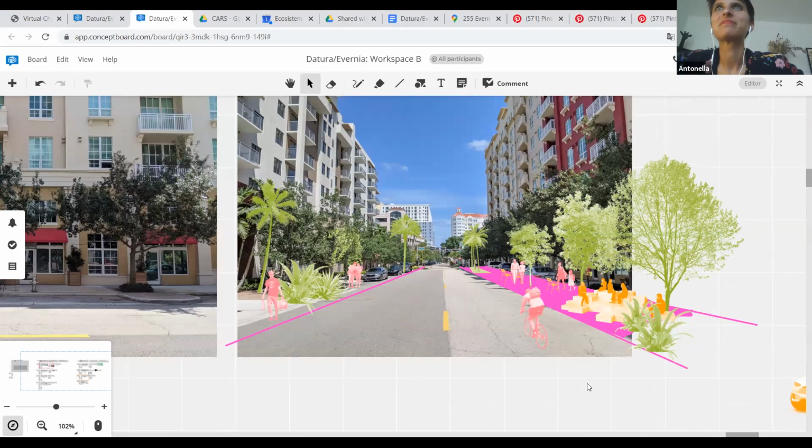Still, we could consider what kind of traffic mitigation devices we can include. Of course, those streets as we are imagining still include cars. We're not saying that we're going to remove them, but how can vehicular traffic, pedestrians and mobility coexist?